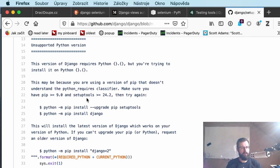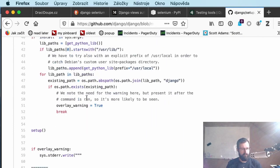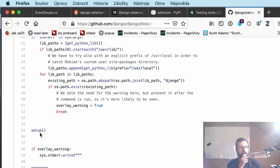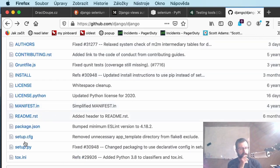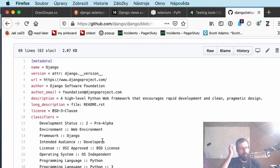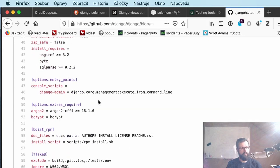But it also doesn't seem to specify dependencies much, so where is it putting them? It just calls setup from setuptools without any arguments. Okay. Seems like I need to catch up. So setup.cfg is the way to go. Python requires, packages, install requires, and are there any, right, extras require.